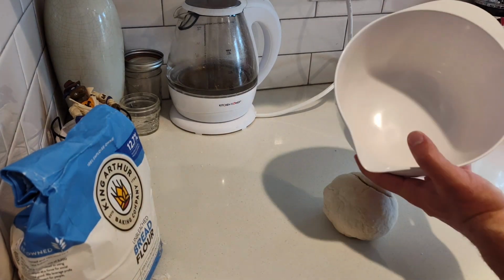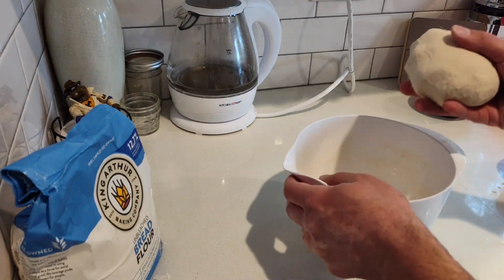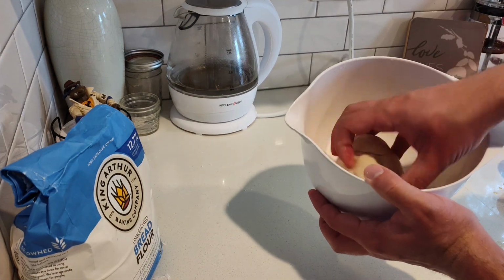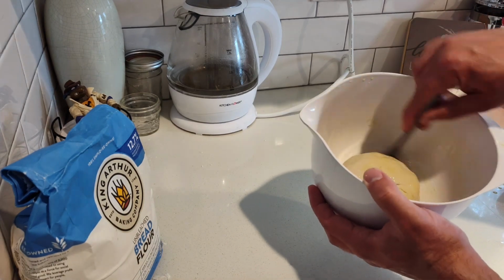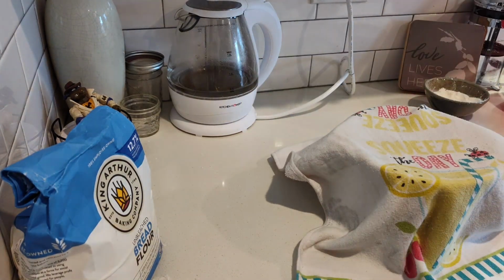Next, we lightly brush a large bowl with olive oil and roll the dough around in the bowl to make sure that it is entirely covered in olive oil. You can brush the dough with extra oil as well to make sure that it's completely covered. Then cover the bowl and prepare to set aside.